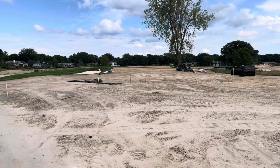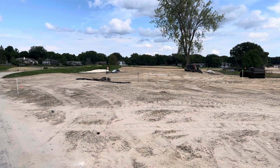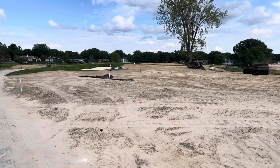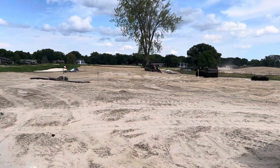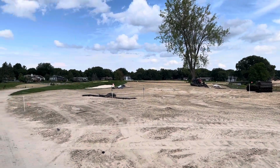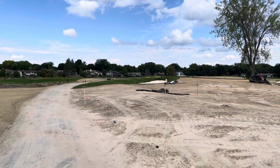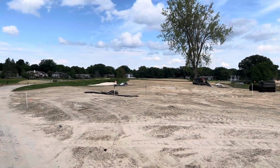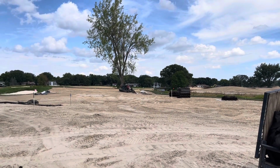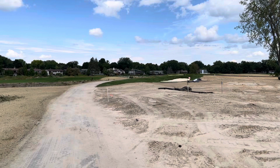So the holes throughout the entire golf course were raised anywhere from 2 to 4 feet. Now a lot of that had to do with drainage. The Yahara River and Lake Mendota water tables have been rising over the years, and we wanted to make sure that from a drainage standpoint there was never an issue for many, many years to come. But also, hopefully you're getting the view of this from the video, there's a lot more character added to the course as well. There's elevation changes on the holes, there's more contouring of the greens, of the bunkers, of the fairways, and it just adds overall character to the course and just makes it more unique each hole. It's pretty cool to see.